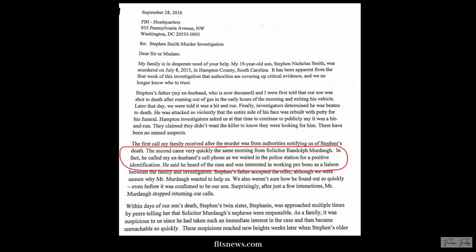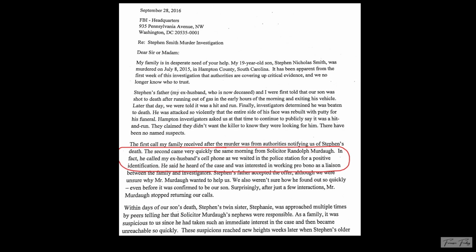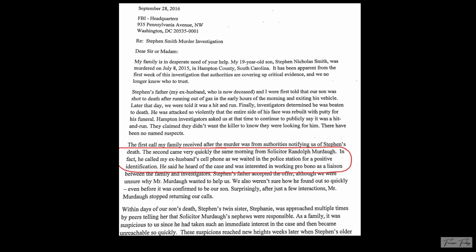So one of the first people on the scene, didn't Randy turn up on the scene? Or did he just reach out? No, he called Stephen's father while he was at the police station to identify his body. They hadn't even identified for sure that it was Stephen, and he was receiving a call from Randy. And that was said by Sandy in the letter that Sandy sent to the FBI, if you've read it. So that has been stated. Just to be clear, I do not know that he was there. He may not have been there. He was the first to reach out.